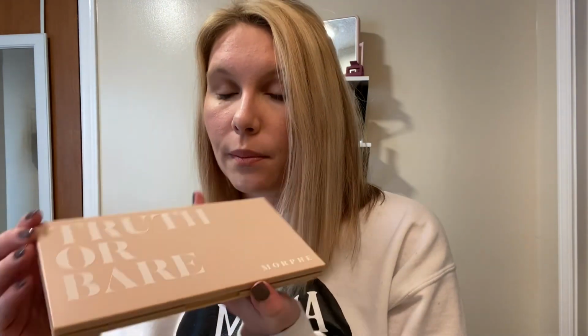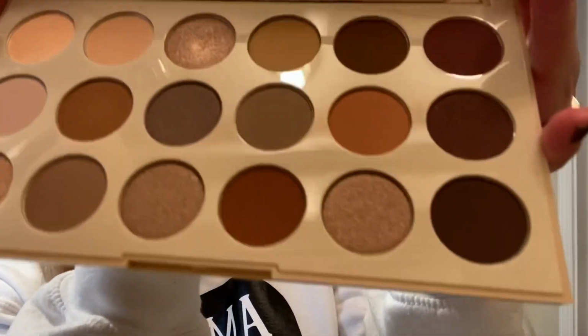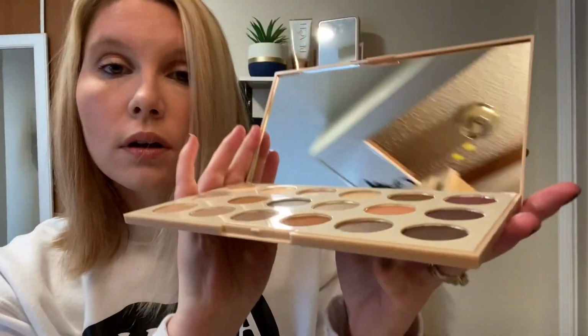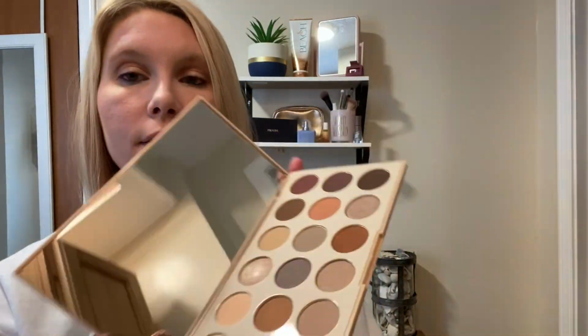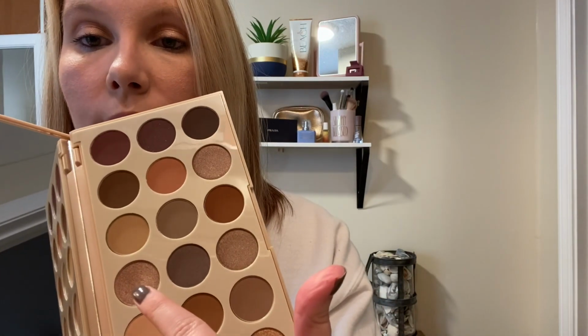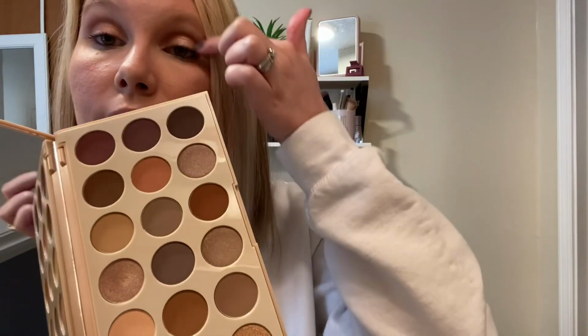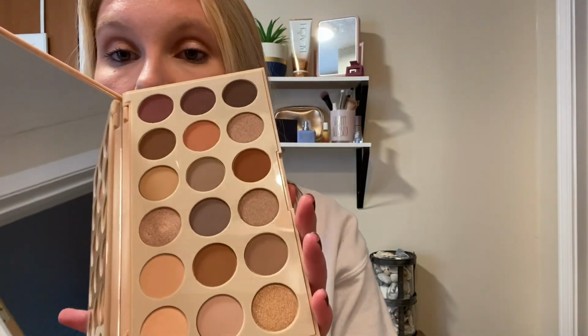The eyeshadow that I have on is put out by Morphe. This is the Truth or Bare by Morphe. Look how beautiful the eyeshadow palette is. Beautiful colors, and they go on really good. I put these on with a brush. I have this shade on my eyelids, so right here, I have this shade. And then this shade I have in my crease. Those are the only two shades that I have, and I did blend it down a little bit up under my eye right here. Even though I still have eyeliner on, I still blended it.